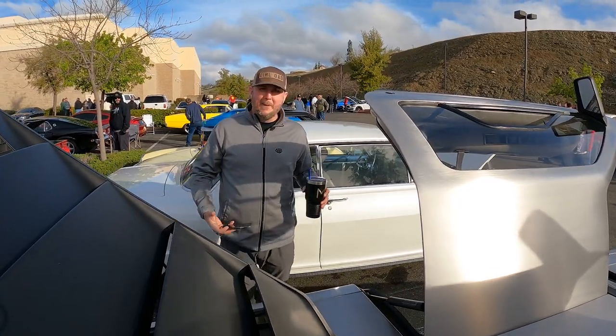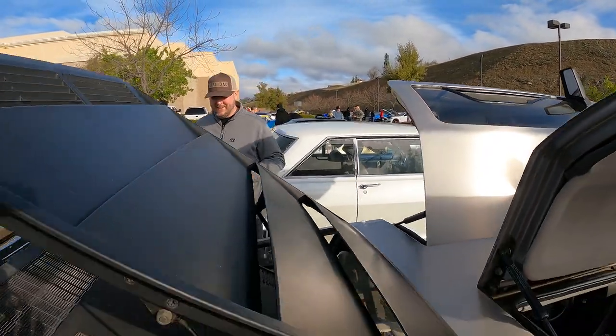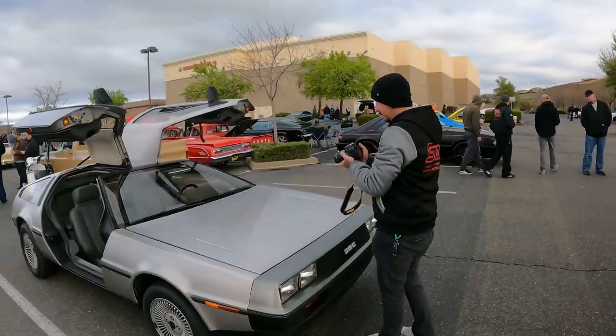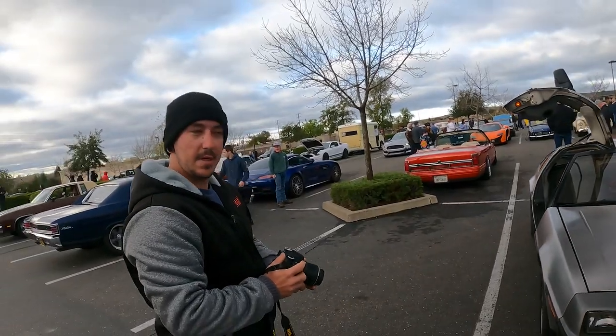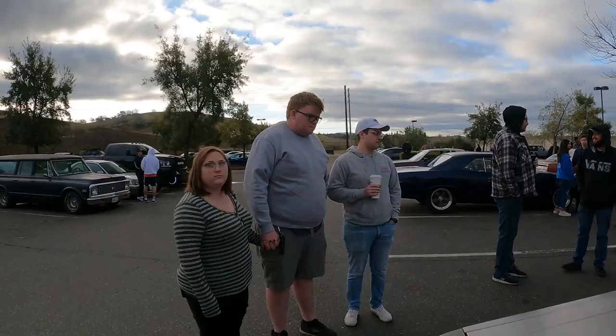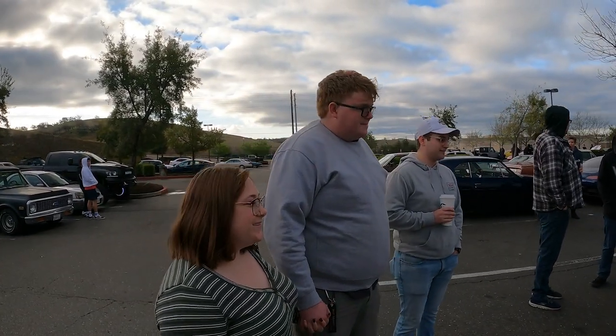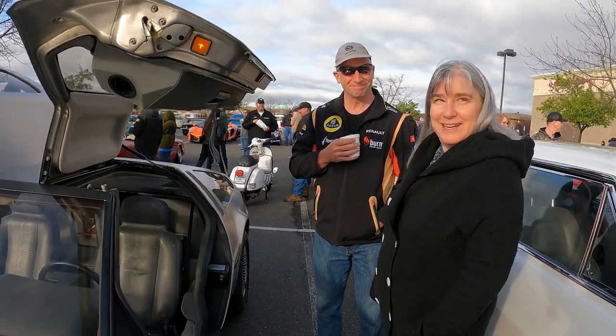I mean, every week you keep bringing out the coolest cars. I love this one too. What do you think? Can we really go back in time? I think we should. I think the world would be a little better. What do you all think? I like it. Yeah. It's classic.